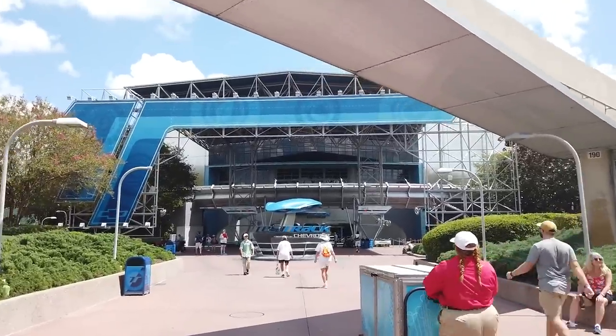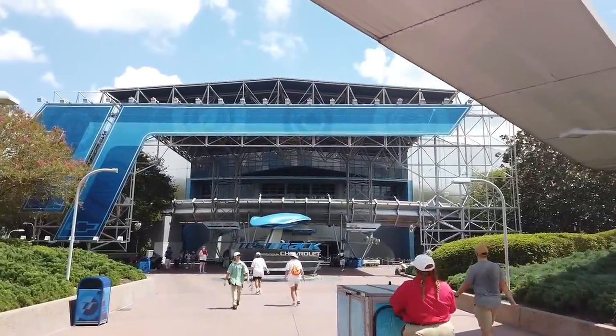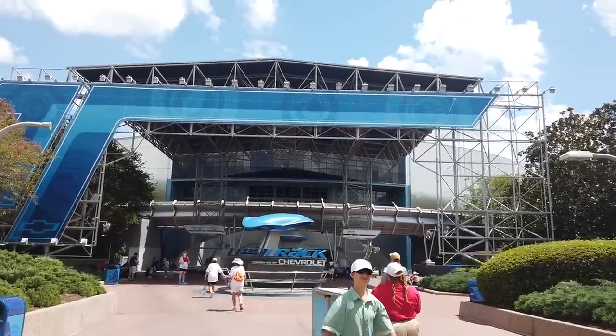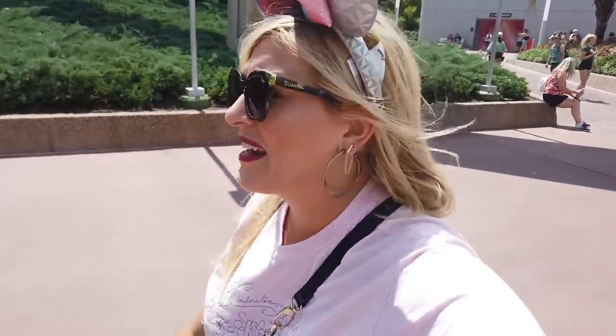From one of my favorite attractions in Walt Disney World to one of my least favorite attractions in Walt Disney World, it's time to ride Test Track. And yeah, I did just give Test Track that much shade. I just think this ride's really overrated. I drive in a car faster than these vehicles. There's a 100-minute wait right now?